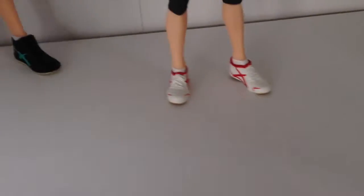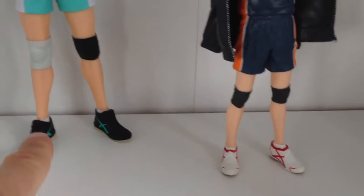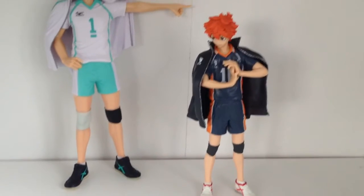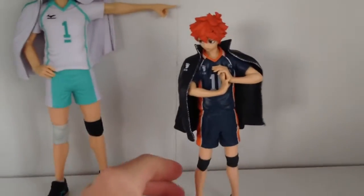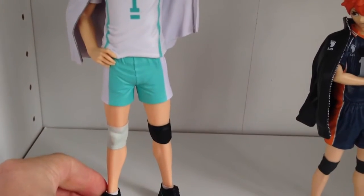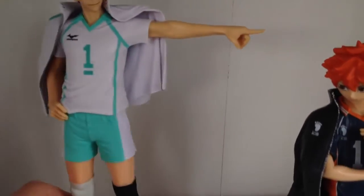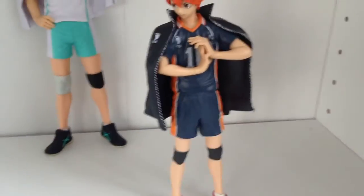Which is very strange actually, because Hinata's shoes are white and Toru Oikawa's are black. So I don't know why they have a white stand for black shoes and a black stand for white shoes. That just doesn't make sense to me. Now, you don't really need the stand for this one, but you do kind of need the stand for this one, because he will definitely fall back. So you kind of do need to use it, and they look a bit silly really, but anyway.